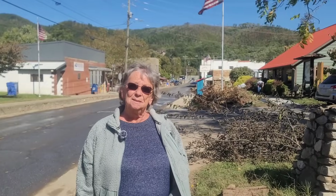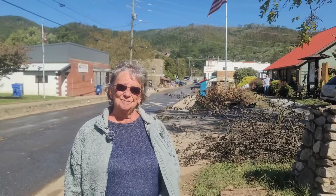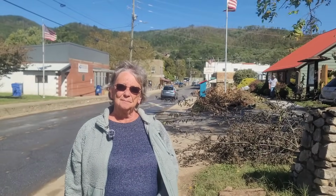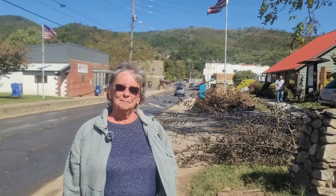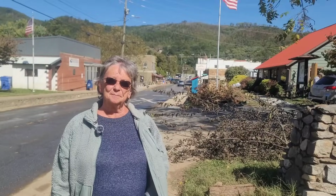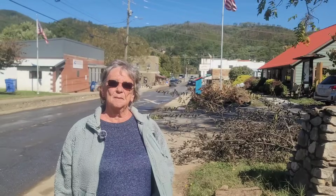But certainly some things will be back by spring of '25. Of course, the ones that were affected the most may not be, the ones that had a lot of structural damage. But I know I'm talking to the ladies up at the Vinyl Pies, and they said they hope to be functioning by December. That would be wonderful.